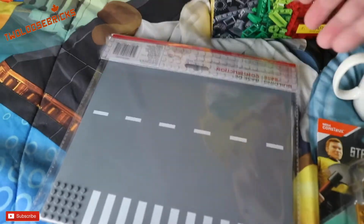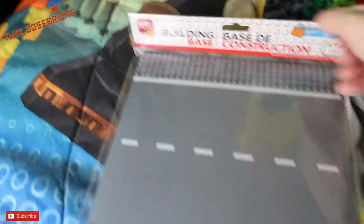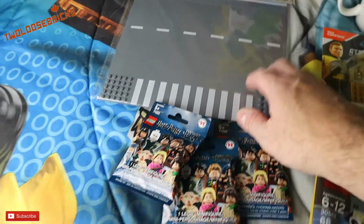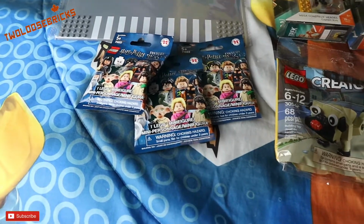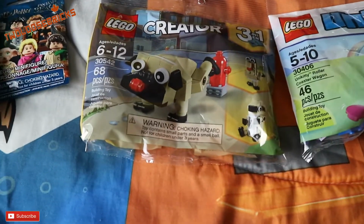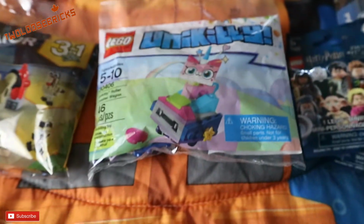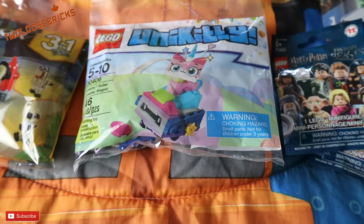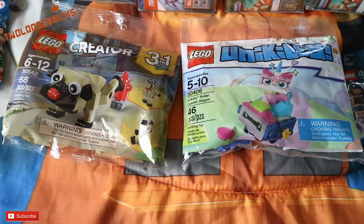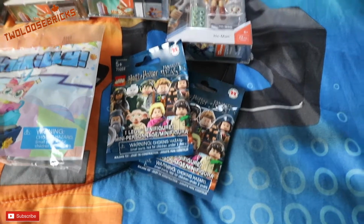This is a building base, and it is of the Block Tech brand. That looks really cool because we'll be able to use this in some stop motion animations. And I got some Harry Potter minifigures, and we've got the Lego Creator 3-in-1 Pug Dog, and we got Unikitty roller coaster wagon. So I got a dog and a cat both for Christmas. Well, sort of, I guess. And a couple more Harry Potter minifigures.